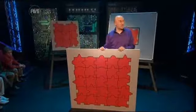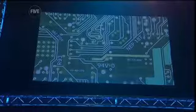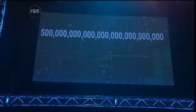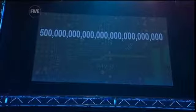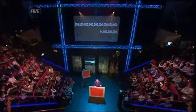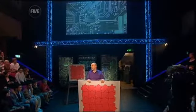This is how long it would take to solve this puzzle if my computer tries 1,000,000 moves a second. It would be 500 trillion years to solve this puzzle. That's a long time. The universe is a mere 14 billion years old. Now, of course, we could speed it up a little bit because the computer doesn't need to look at every possibility, but it would still take an astronomically long time to solve this puzzle.